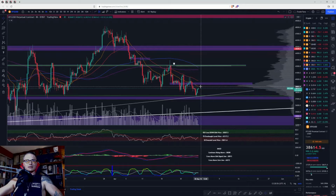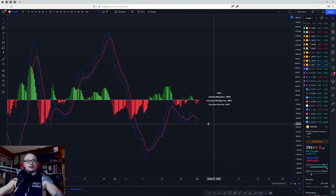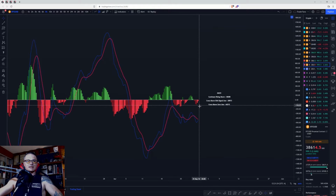We could possibly get a bounce up to the 21 at the 38,883 region, maybe even 38,950. We could even get a wick up to this purple box, but it would still be a lower high. Even if we come all the way up to the 50 on a wick, it would still be a lower high. MACD looks like it's coming back up to maybe test the signal line, possibly cross it. Our negative momentum is decreasing.